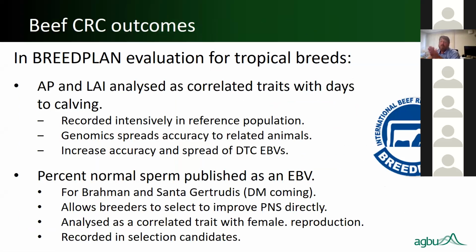And really importantly, as I said, all of this isn't just research, it's being done with the aim of improving our BreedPlan evaluation. So age at puberty and lactation and estrus data is now entering the evaluation. While we don't have individual EBVs for those traits, they're in there as correlated with days to calving, and really expanding the range in days to calving breeding values for the Brahman breed, and significantly increasing the accuracy of those EBVs. We've also got a percent normal sperm EBV published for Brahmans, and that's coming soon for other tropical breeds as well.